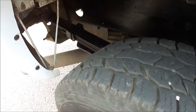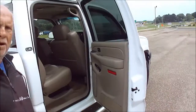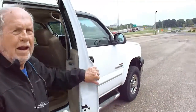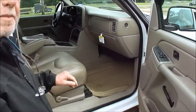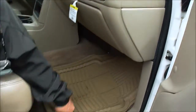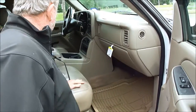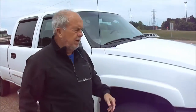Look under here, absolutely not a sign of rust. Once again, a nice set of tires. Look back here, no tricks. Look inside, the door jambs. We've got a high wind here in the Confederacy today, folks, so that's why I'm having to speak up. Look in here, son. Never been a farm truck, never a work truck. Look, carpets are perfect, no dust and all that. See the leather? This is just a really nice truck for what it is, folks.